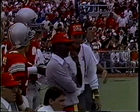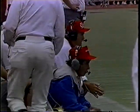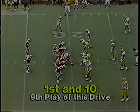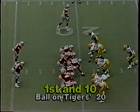There's Coach John Cooper coming into the foreground. Bobby Olive is split to the right of Frey. Out of your picture to the bottom of the screen. Jeff Graham flanked 7 yards to the top. Frey zeroing in for Olive. A splendid catch by Bobby Olive at the 1 yard line.